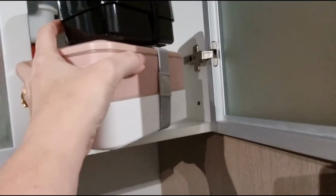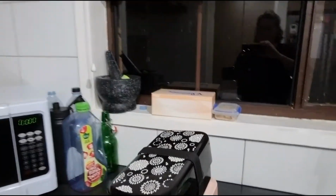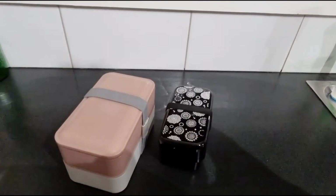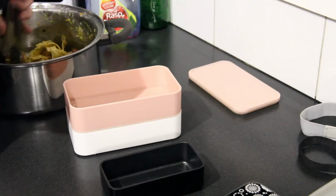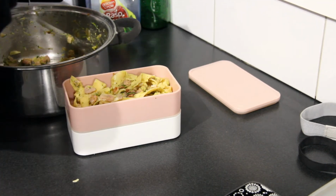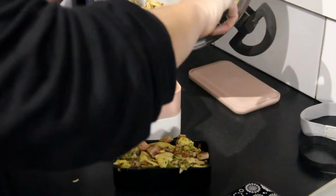Again, this is probably another obvious one, but packing your lunch the night before always does make it a bit easier for the next morning. We had zucchini and bacon pasta, so I'm just going to use what we had for tea, pop it in our lunch boxes, one's for my son and one's for me. Again, just makes the mornings a whole lot easier.